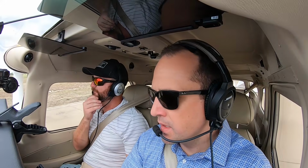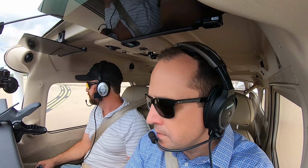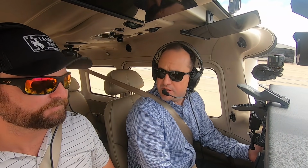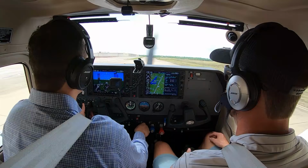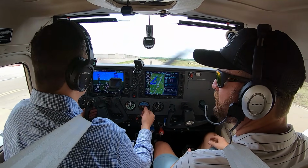How much fuel does this thing hold? 87 gallons with the optional extended range tip tanks. That's an additional 30, that'll put you at 117. And it's probably, what, burning 15 to 20 gallons an hour or something? I'll burn, higher power cruise, 17 or so. You can pull it back to 15 or even 14 if you're in a hurry to get anywhere, but normally 17 to 18 depending on your power setting for a high power cruise.